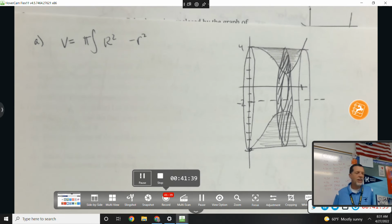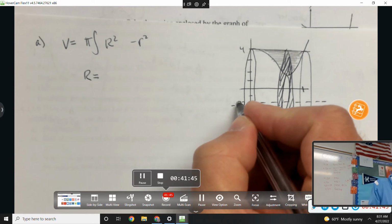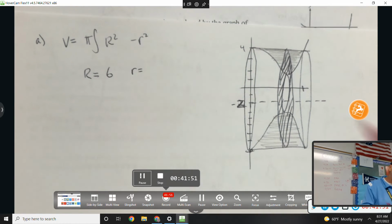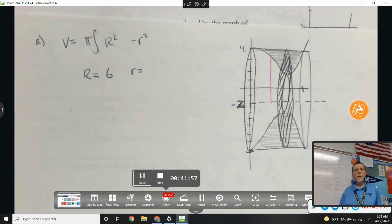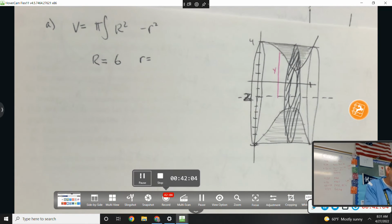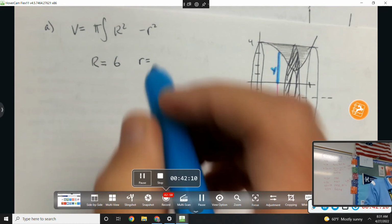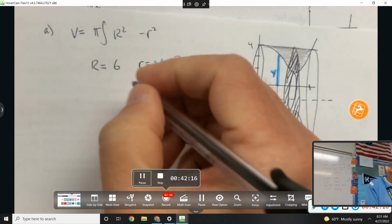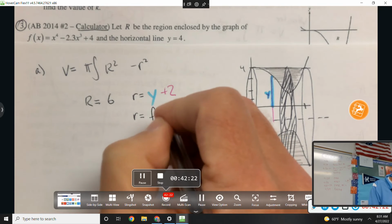What's big R? Six. And a little r. Well, little r is going to be something plus 2. Right? Because this is y, or at least this top part is y. Be careful here. That part is y, but it goes down below that, so it's y plus 2. And rather than write all that out, I'm just going to say it's f of x plus 2. Leave it at that.